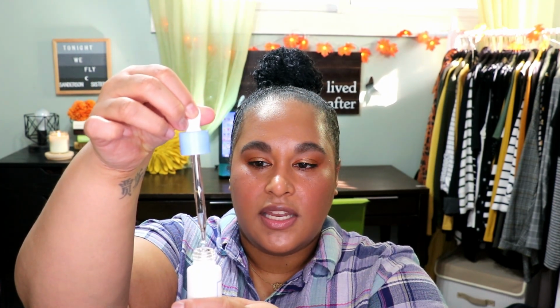As you can see, it's also clear. It's making an air bubble right now. So I'm interested to see how this hydrates and moisturizes because, again, I'm looking for that skincare routine, so why not give it a go?